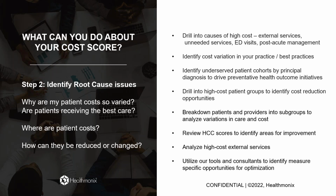Identify cost variation in your practice. So the best practices, identify the underserved, that's the word I was looking for earlier, patient cohorts by principal diagnosis. Preventative care is big. Is it bringing in people for the pneumonia shot and making sure all your patients have the pneumonia vaccination? That's going to help you reduce your pneumonia measure that you have.